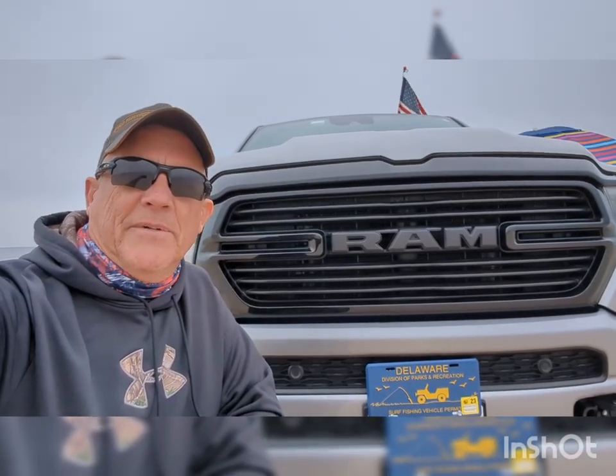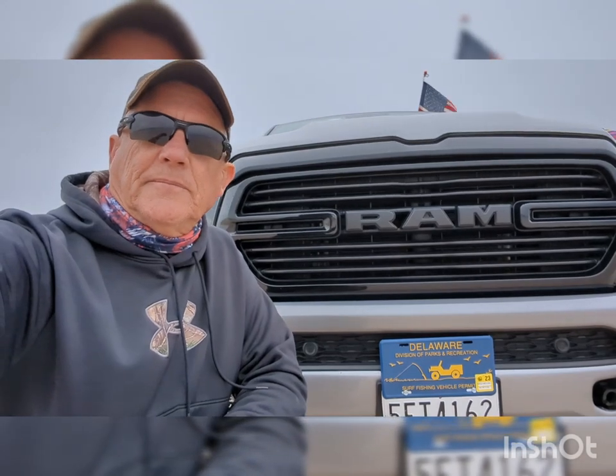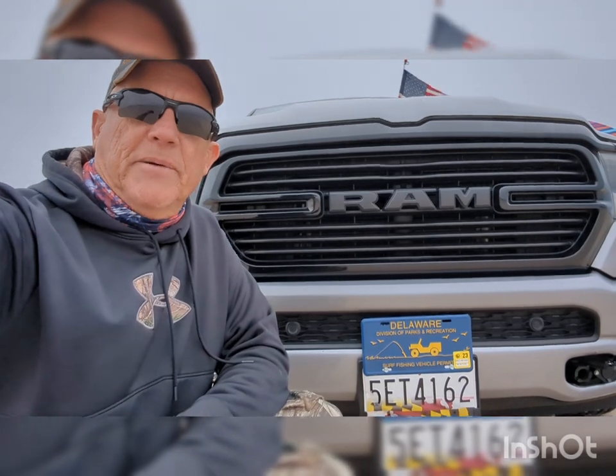Say about coming down to the shore and driving on the beach, and that is that surf fishing permit right there that's on my vehicle. Do not come out here if you do not have one. There is some equipment that you're required to have in your vehicle. When you do come out here, you need a tow strap, a shovel, a jack, and a board to put that jack on in case you get yourself stuck. They do check, and you will get a ticket, and you will get fined if you come out here without one.